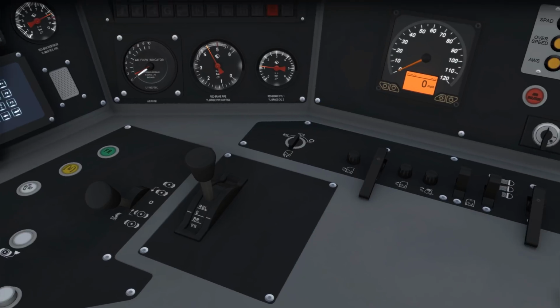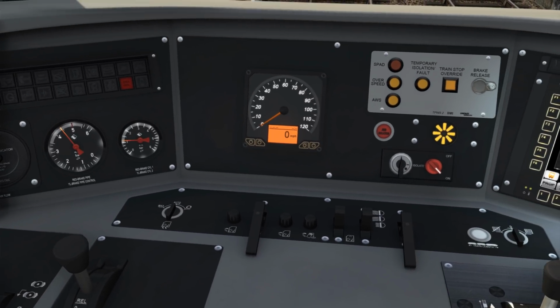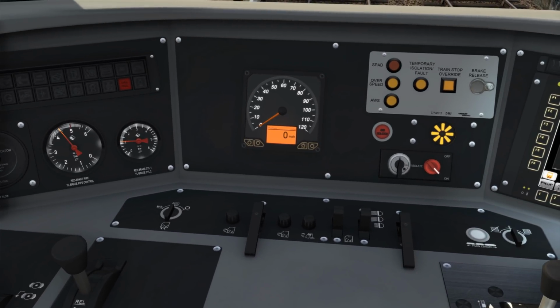If we continue around the cab now, in front of us we've got a speedometer measured in miles per hour, which has both an analog and a digital speed readout. Unlike most speedometers, the analog readout actually only jumps in 1 mile per hour increments, a bit like the second hand on a clock where it jumps each second. So this will jump with every mile per hour, and it doesn't smoothly increase in speed.